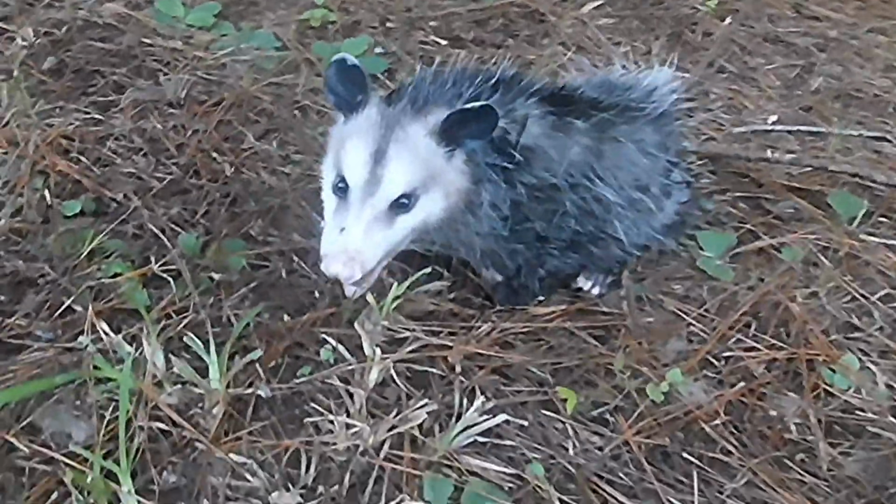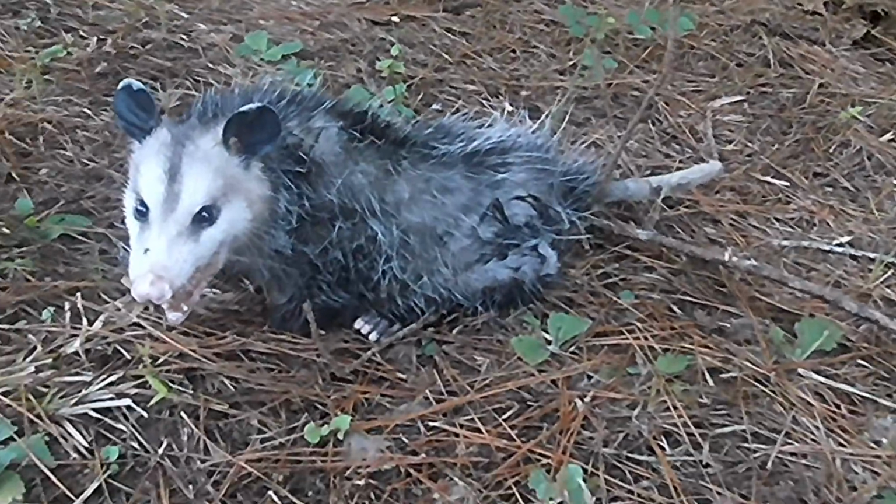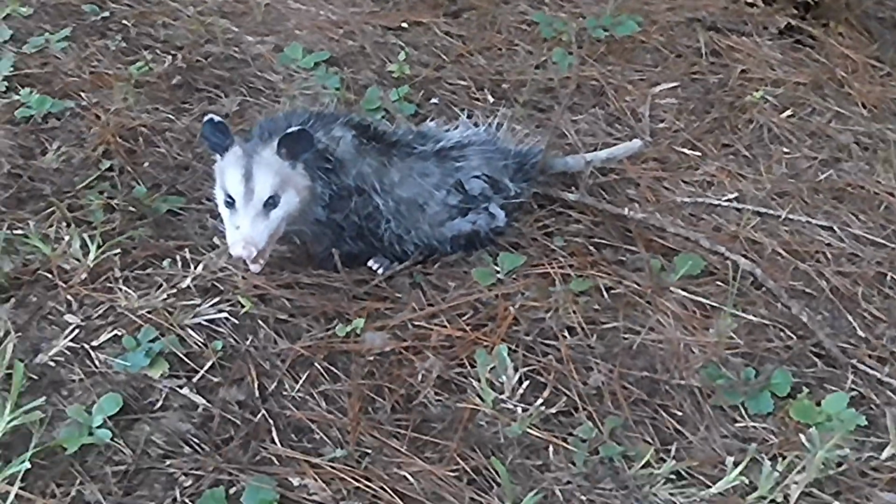We've seen them play possum or dead many times. They change the way they breathe, lay on their side, and will not move even if you push them or shove them. Favorite den sites include hollow logs or trees.